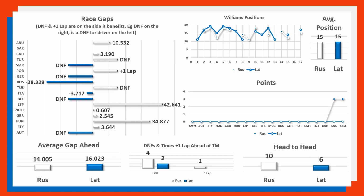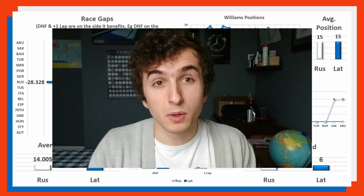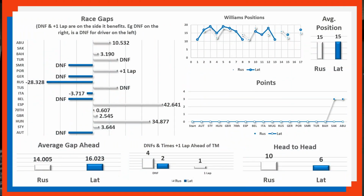Russell had 4 DNFs to Latifi's 2, and on one occasion Russell finished on a different lap to Latifi, 10-6 in the head-to-head. And the points, I wasn't 100% sure what to do with the points, as Russell scored them in the Mercedes and not in the Williams, but I've still kept them in this graph. In the later categories that we'll get on to in a moment, I have removed those points. But very similarly to the Alfa Romeo team, they are exceptionally close in the races, and you can see where the car was struggling and where the car was performing, and both drivers had an average finishing position of P15.